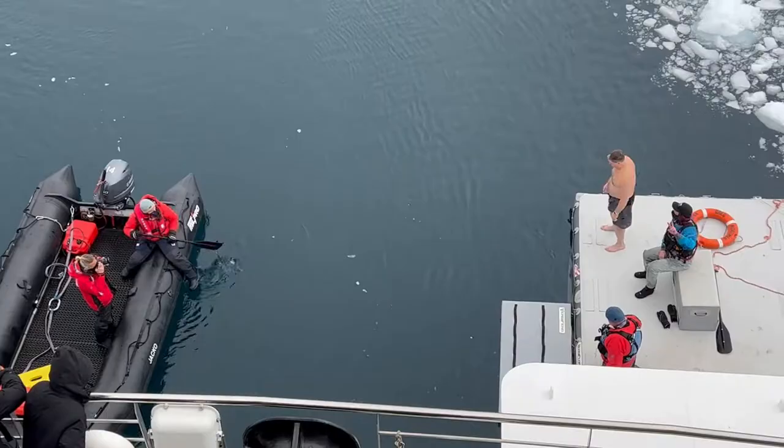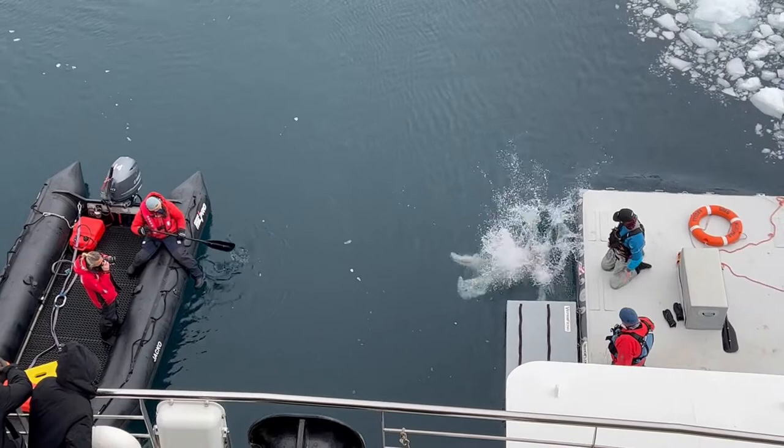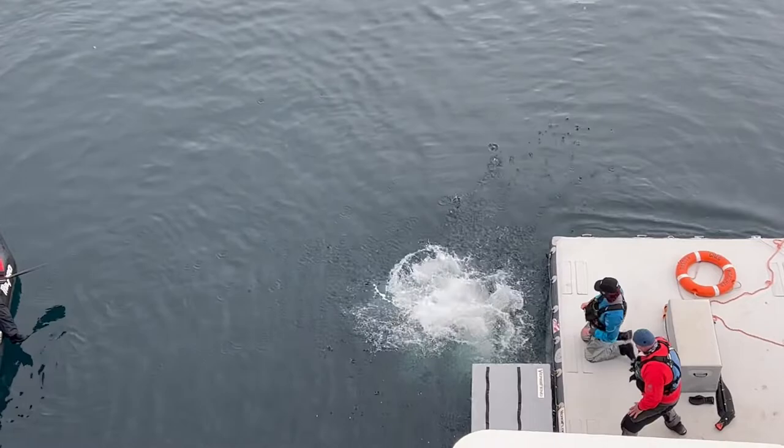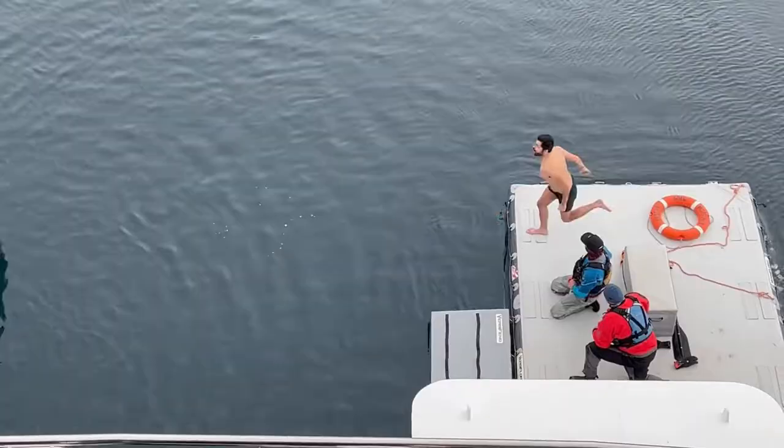Aurora Expeditions also offers guests the chance to do the famous polar plunge. Yes, I did do it, and yes, I did think I was going to die, but in fact, I survived. It was an amazing experience.